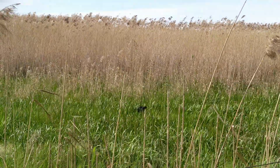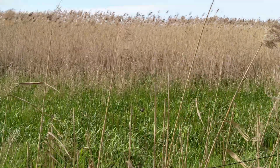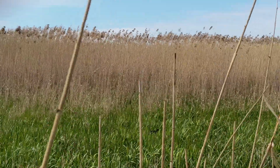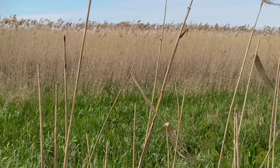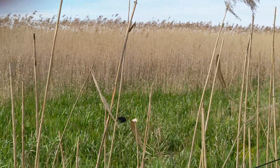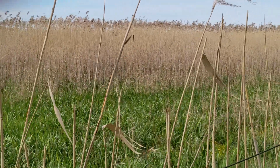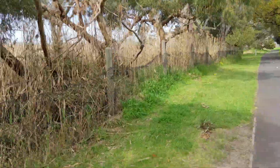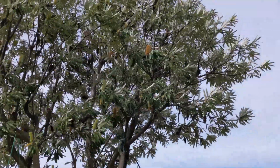Oh wow, can you see that bird? That bird is called a swamp hen. I can also hear heaps of other birds in the background, as well as frogs. I can also see some plants, like a common reed. What can you hear and see? Okay, let's walk down here and see what else we can find.